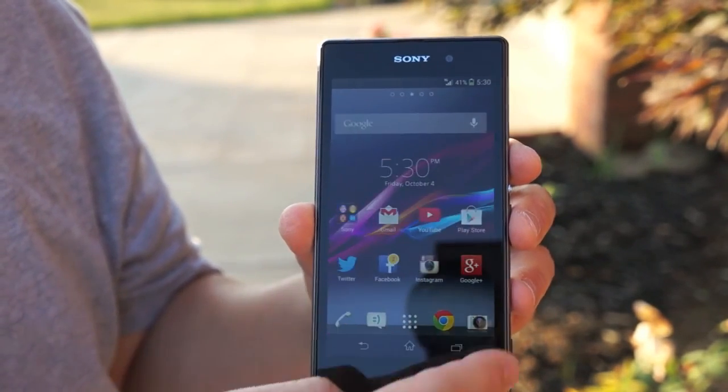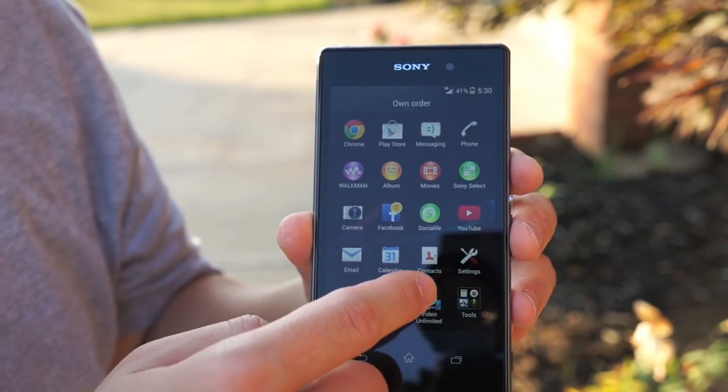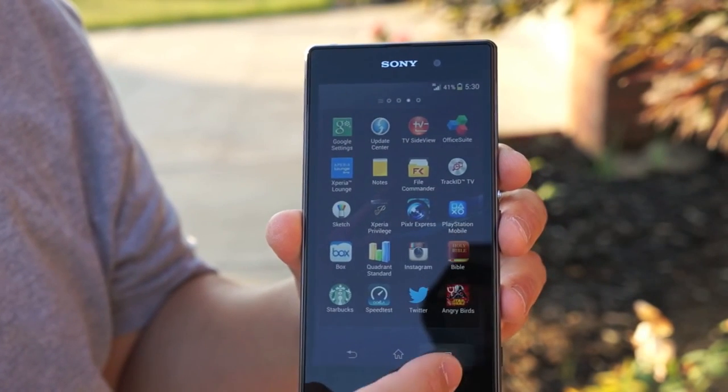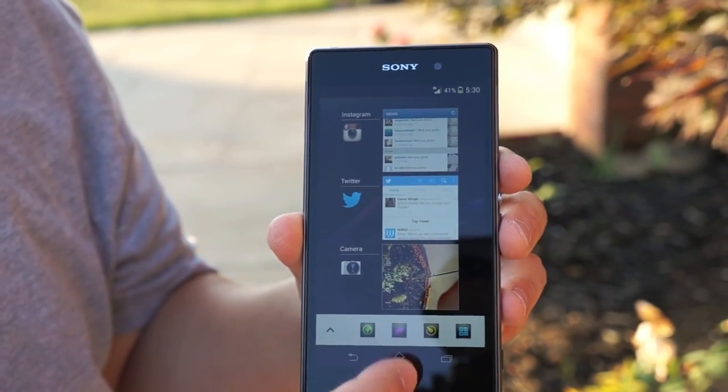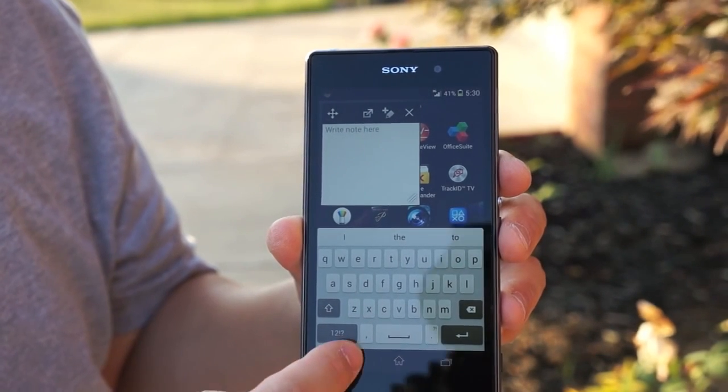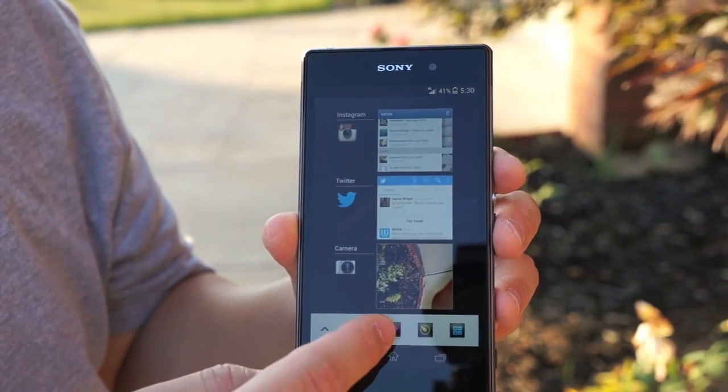Now as a daily driver, I'd probably pick the Z1 because of the Android ecosystem. I have the ability to customize, I have a better app selection, and I can do more with that camera with more apps. So I'd probably pick Android over Windows Phone, but that is just personal choice here.